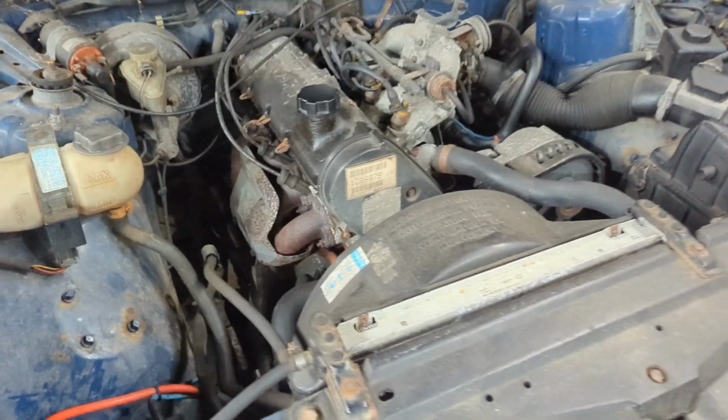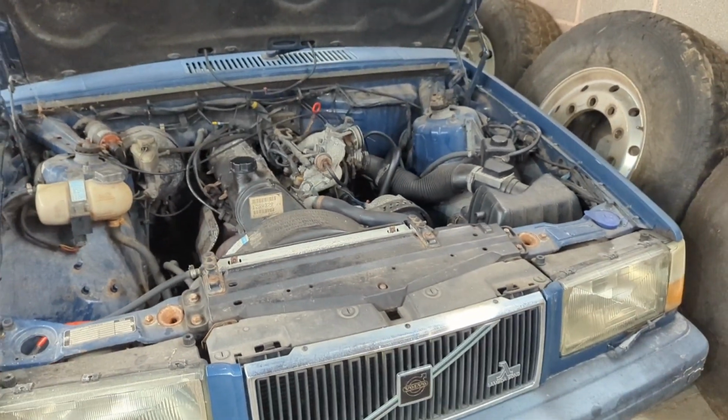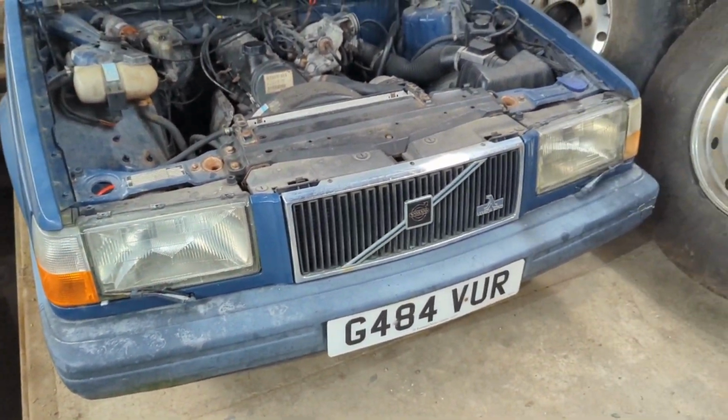So yeah, it's going to look so good. I mean, you can kind of see under here. Yeah, really, really nice. It should come out lovely, shouldn't it? And I can't wait to get all this trim black again, because obviously we've done that before on the channel. And yeah, it's come out really nice.